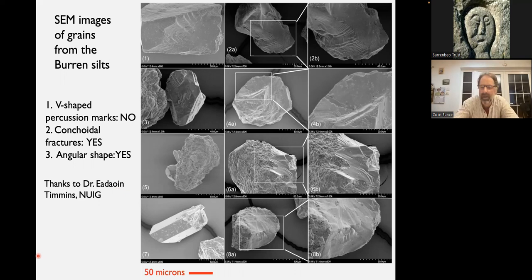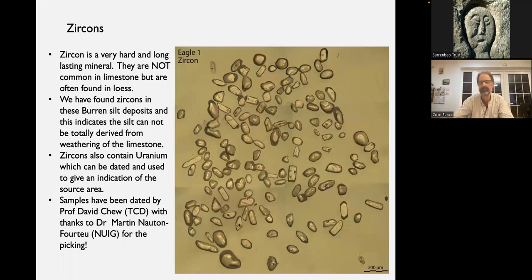Something else we can look for as well are zircons. So zircons are very hard and long-lasting minerals. They're not common in limestone, especially the limestones that you find in the Burren, but they are quite common in loess. Looking in the samples that we have from the Burren, we have found lots of zircons, and that straight away indicates that this material is not derived directly from the limestone. It's not a residue left from weathering of the limestone, because it's got all these zircons in. They can't have come from the limestone.